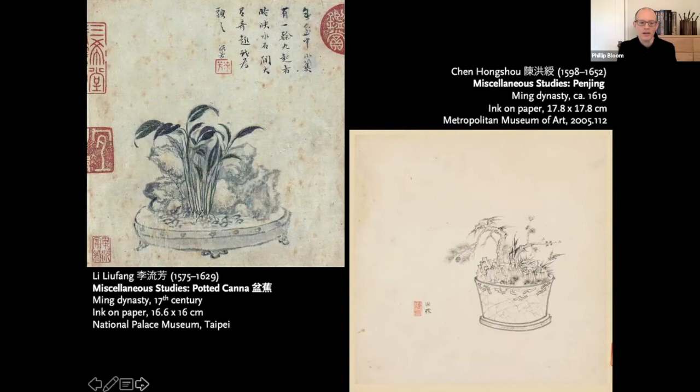Our garden really is inspired by the gardens in Suzhou in the 16th and 17th centuries. You'll notice that both of these paintings depict plants and rocks in basins. And Li Liufang's painting on the left is inscribed. He says, "In a pot, I have a small canna plant that has a single trunk with nine sprouts that appear and hide among the waters and rocks. It really has unusual charm. I've playfully tried to depict it."